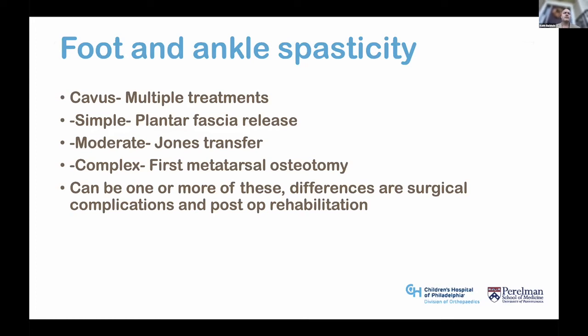Moderate deformities can be treated with a Jones transfer, which is basically a transfer of the EHL to the metatarsal neck, along with a plantar fascia release. And more complex deformities can include a first metatarsal osteotomy, which when done in concert with a Jones transfer can work really, really well, and patients really love it. You can do one or more of these things, and the differences are basically in post-op complications and rehabilitation. Although, to be honest, the incidence of complications is pretty low, assuming that your patient selection is good.